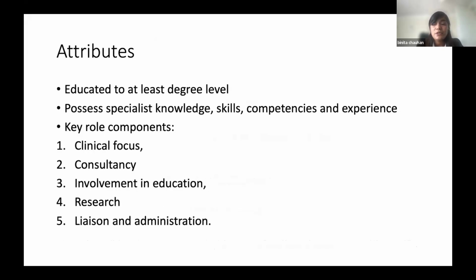To become a specialist nurse, the main attributes required are that they have to have at least a degree level of nursing, and should also possess specialist knowledge, skill, competency, and expertise. All this comes with experience, as well as involvement in education or a more in-depth degree, master's, or training as well. The key role components would be focused on clinical competencies, education, involvement in research, auditing, liaising, and administration.